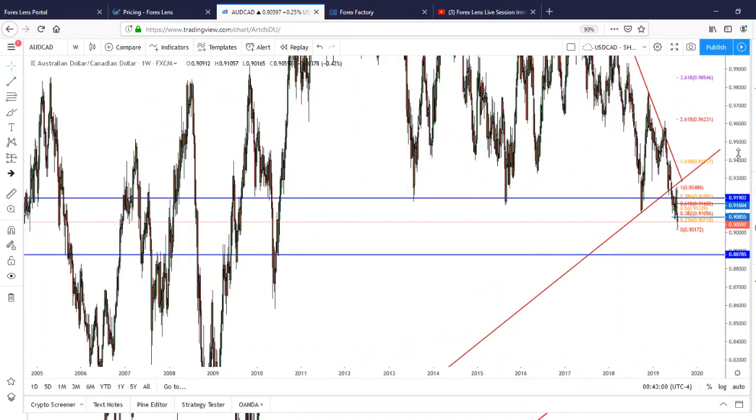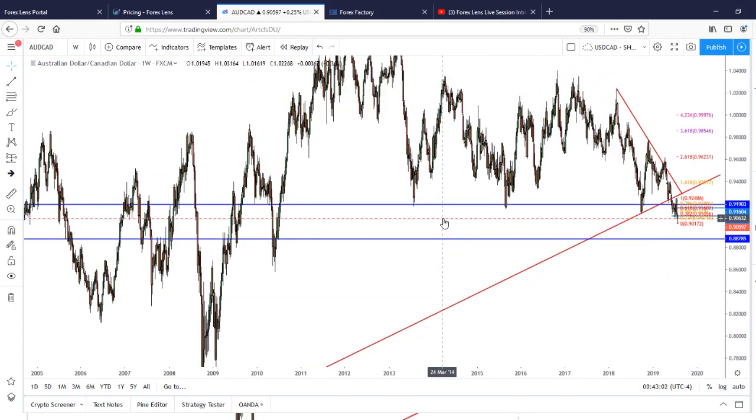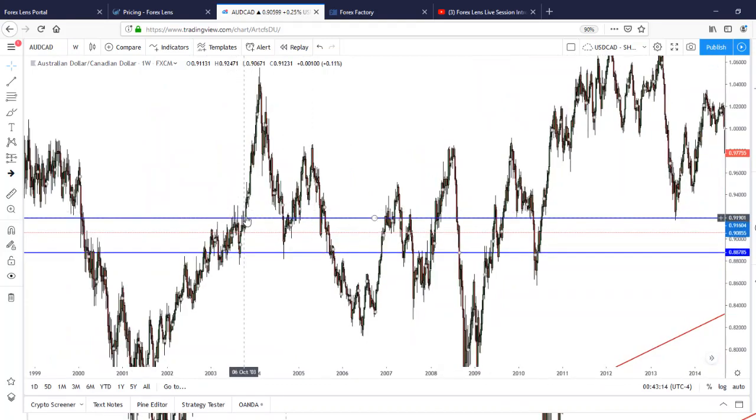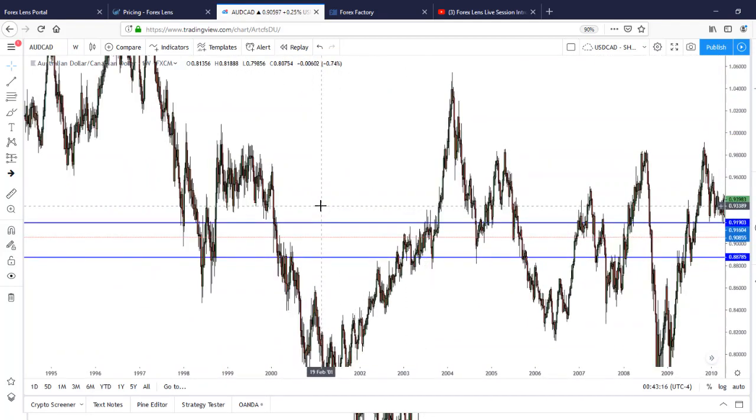Looking to the left, we notice two things. That this support level we drew is significant. It was significant here, significant here, significant here, significant here. Look to the left, it was significant here. There was resistance at one point, and you get the idea. Dating back to 99, it's been a significant level, right?